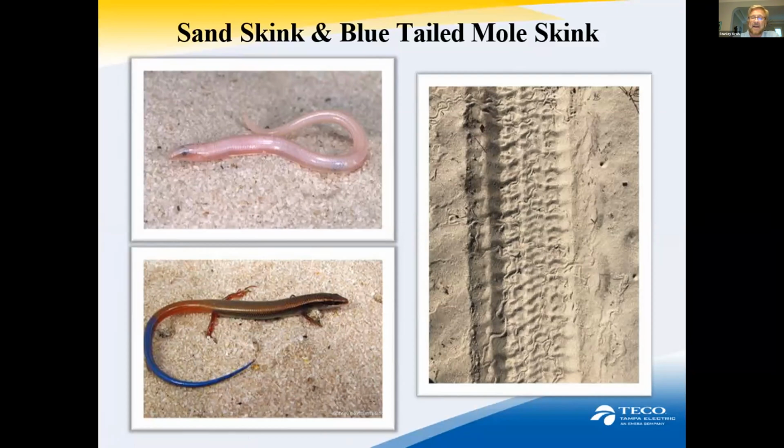We have a lot of that in Polk County near the Lake Wales Ridge, and those are very protected species as well. Both the sand skink and the blue-tailed mole skink are federally threatened species and very much protected.